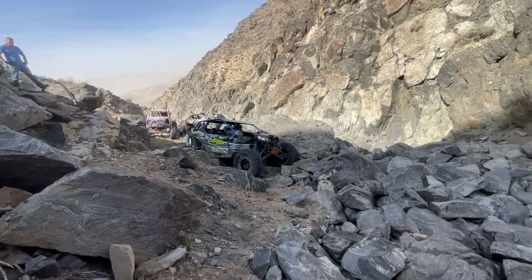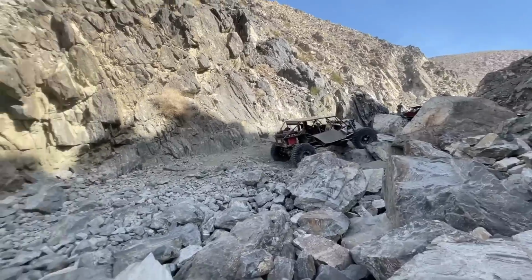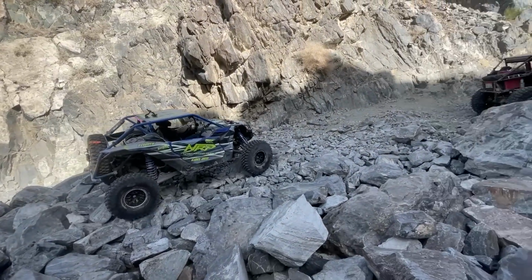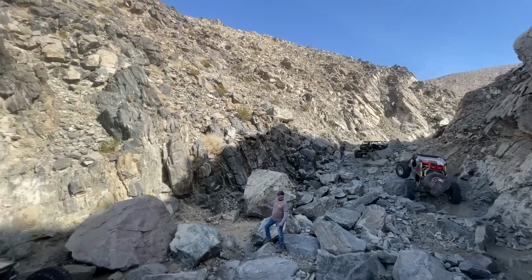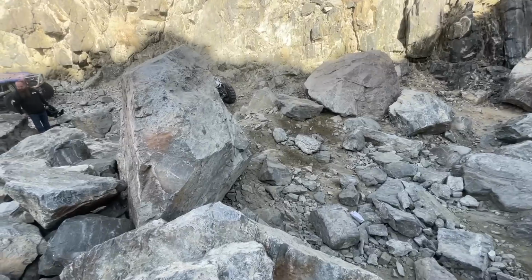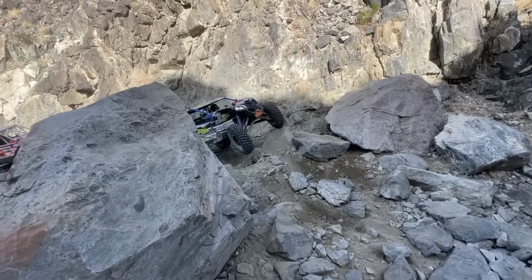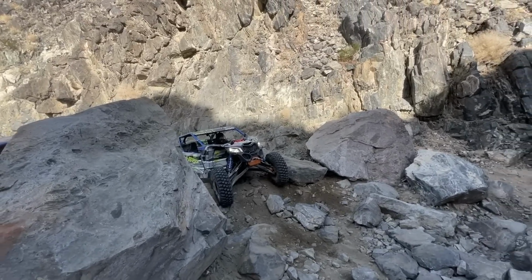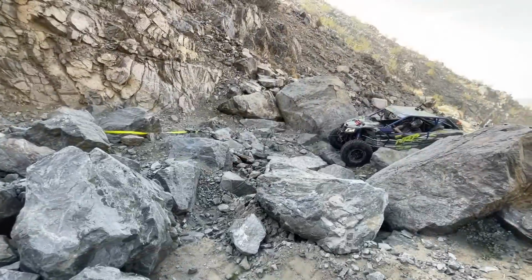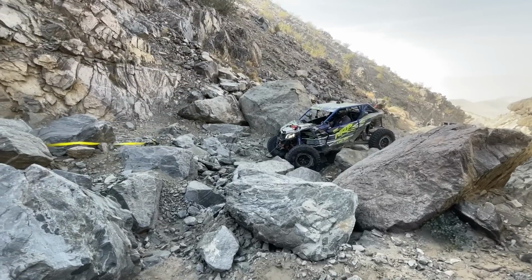Approaching the end of this trail, and I figured I'm just gonna get out because it looks like it's, well, gonna get as tough as it was, if not tougher. This place is just nuts. To winch up instead of beating the shit out of the car.